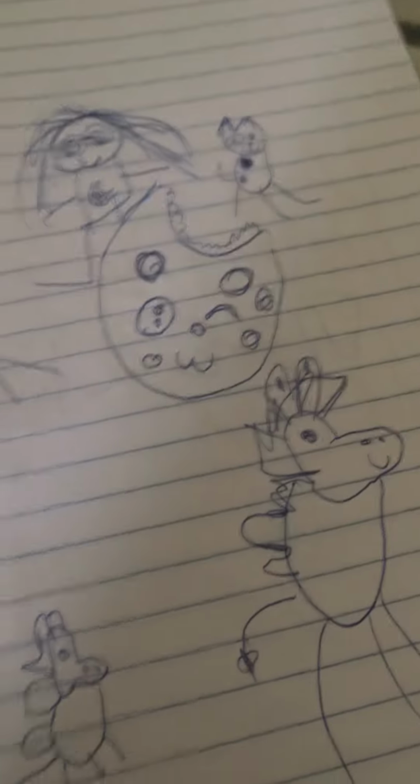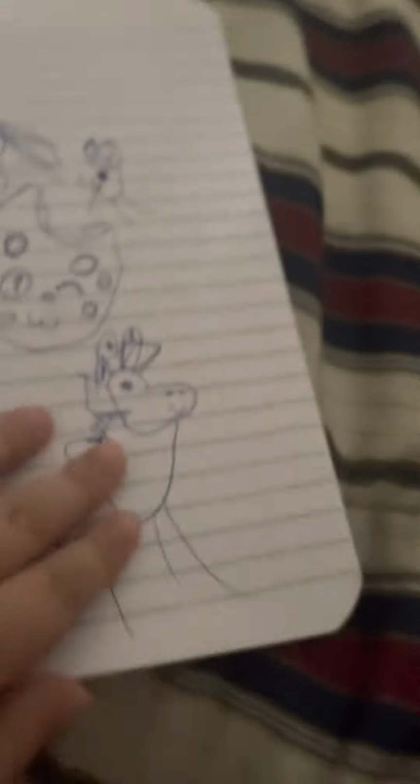Oh, great heavens! Okay, this is supposed to be Cookie Swirl C because I remember this. So this is supposed to be Cookie Swirl C. This is supposed to be her dog. This is supposed to be her other dog. This is supposed to be her logo. This is supposed to be her horse. This is supposed to be her other horse, and she has more than two horses.